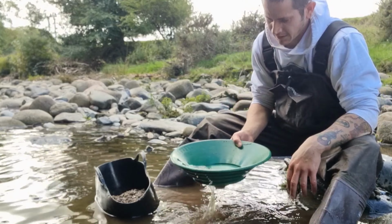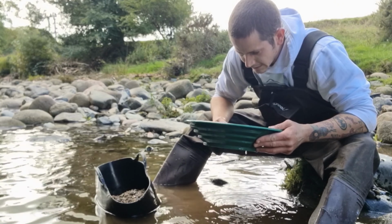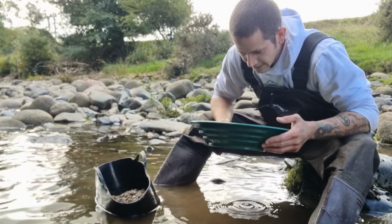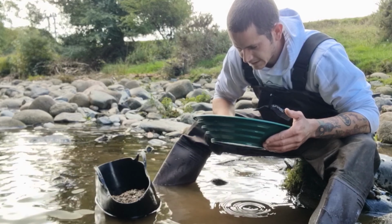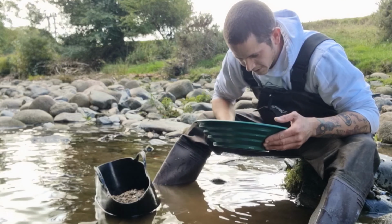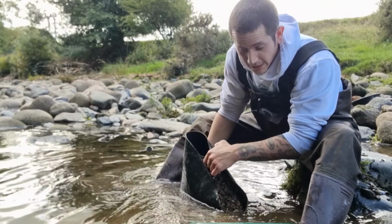So let's have a look. First pan from the bottom of that hole. Lots of hematite in there. Quite a big backwash. Nothing I can see straight on. So that's what we're going to do with a speed pad. So what do you want to do?